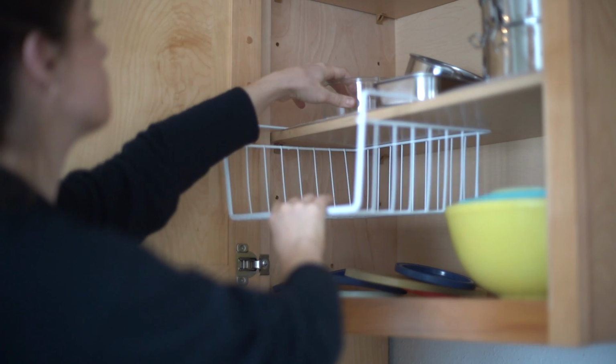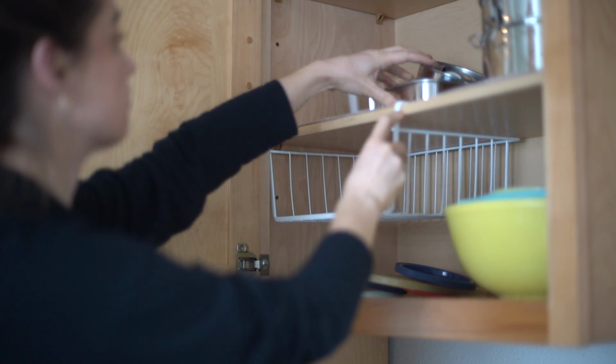At first I tried to fit the lids in there. Some of them were too big and some of them are kind of warped so they didn't lay down straight. But then I put our Stasher bags in there and it was perfect. It's going to be so great to have them all in one place and they lay perfectly flat on top of each other in there. So that was the perfect storage solution for me.